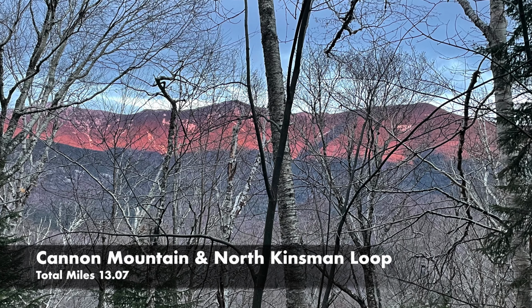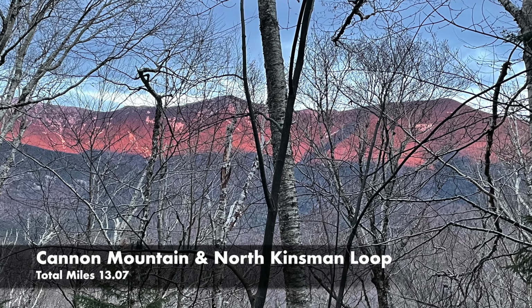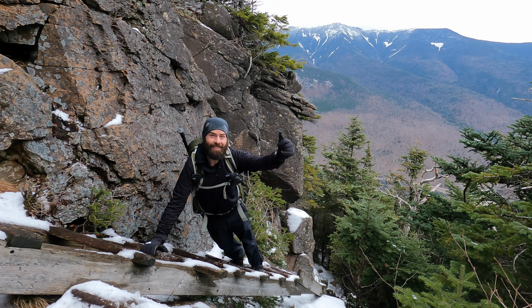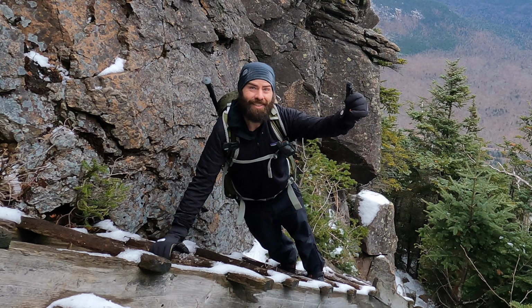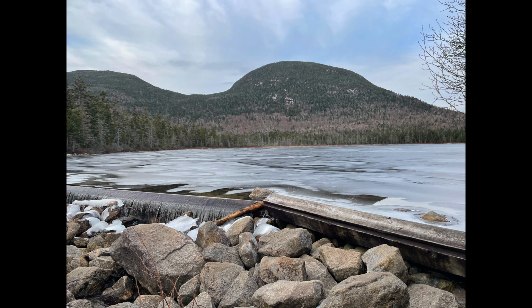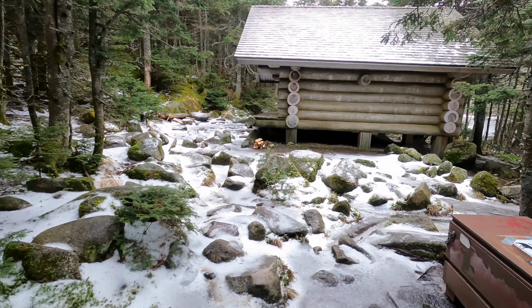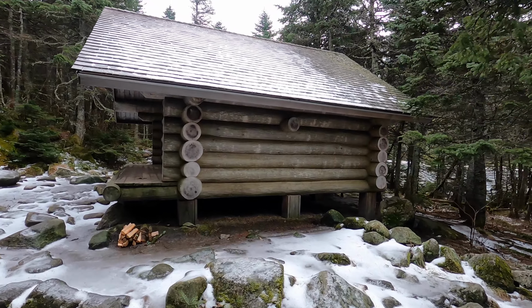But I just made it back to the truck. Overall, it was an awesome day. The weather was great. It was probably in like the 40s and 50s, actually a little warm. This morning, went up to Cannon Mountain via the High Cannon Trail, one of the Terrifying 25 electives, and then went over the Cannonball section over to North Kinsman, down to the Kinsman Shelter and Pond area, and then finished up there around Lonesome Lake.